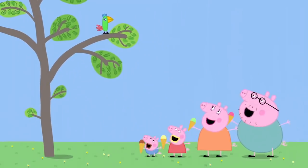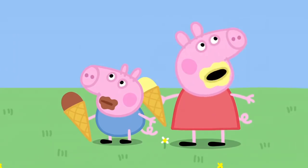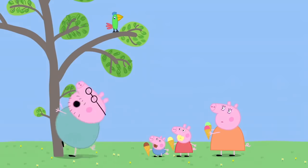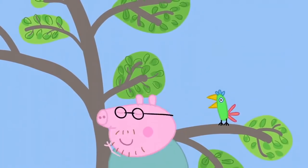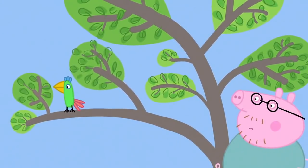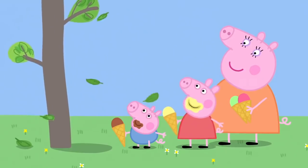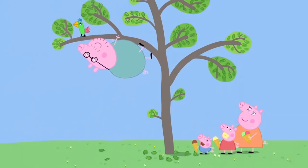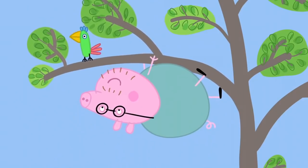Look, what's that? What has Mummy Pig seen in the garden? It's Polly! Hooray! But, Daddy, how are we going to get Polly down from the tree? Don't worry, Peppa. I'll rescue Polly. Come on, Polly. Would you like a cup of tea? Oh, no. Polly has flown higher up the tree. Be careful, Daddy. Don't fall out of the tree like you always do. Don't worry, Peppa. I'll be very careful. Come on, Polly. Bird seed!